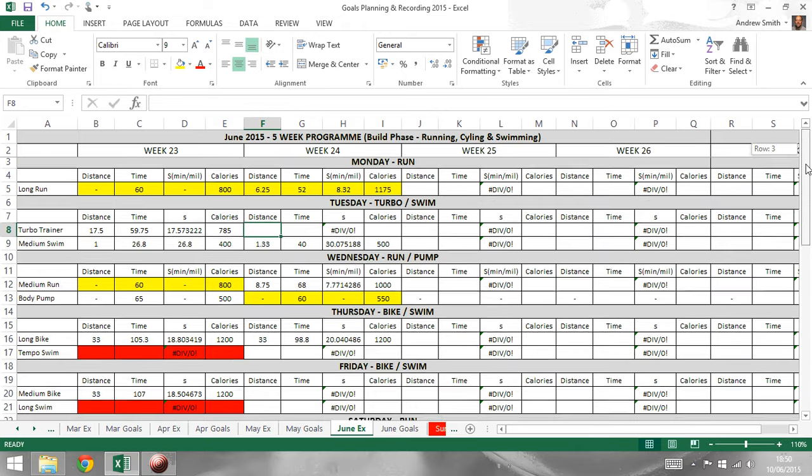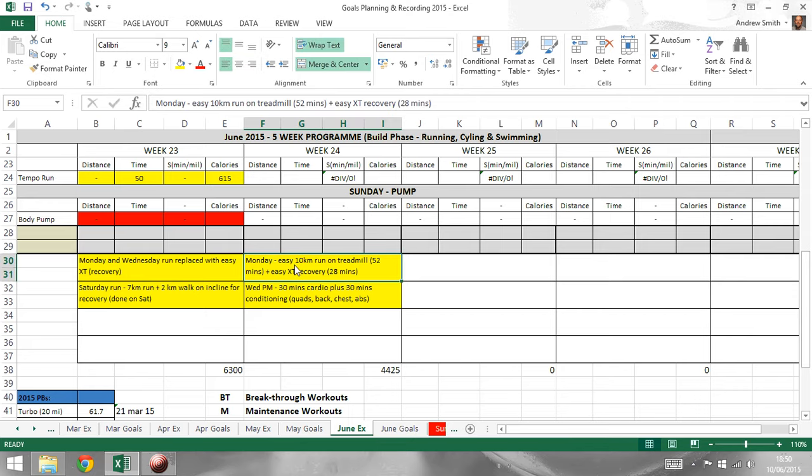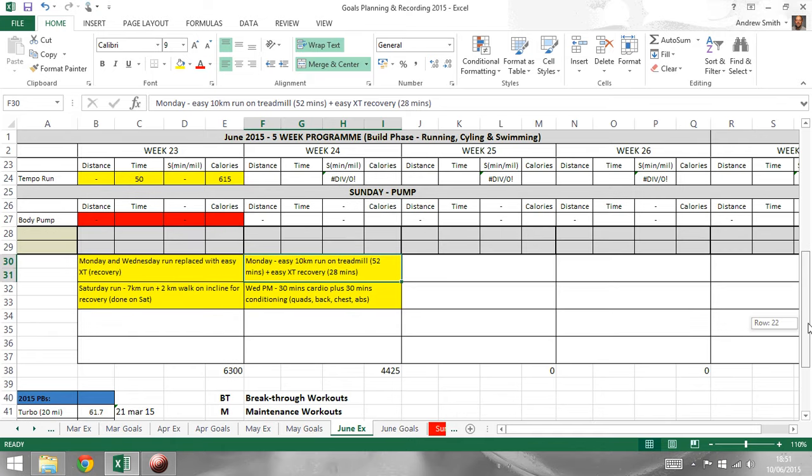So I've highlighted that, and then underneath I've got these boxes at the bottom where I make a note as to what I've done differently, again, so that I can refer back to it at a later stage. So it says Monday, easy 10-kilometer run on treadmill, 52 minutes, plus easy cross trainer recovery, 28 minutes, really just to make up my hour and 20.